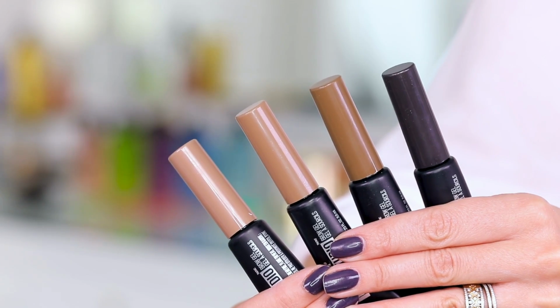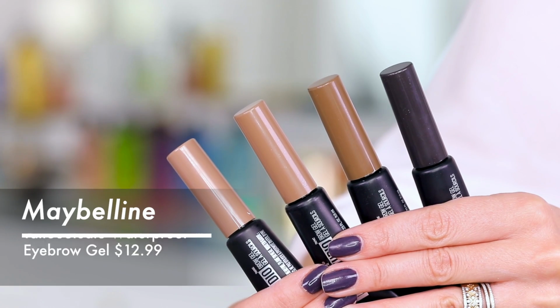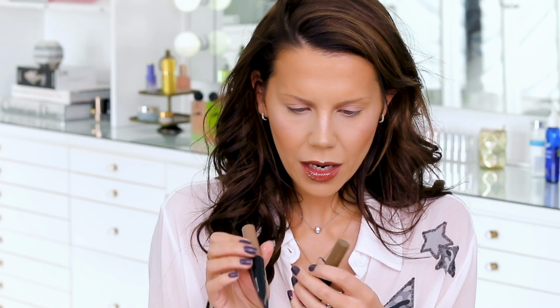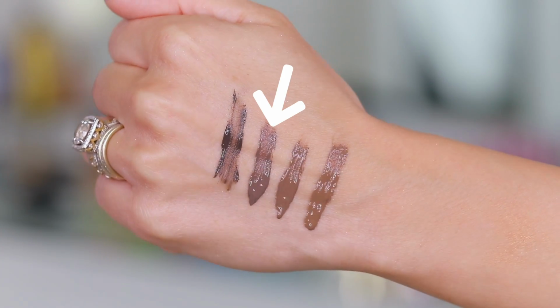I know I'm not deep brown. We're just gonna get that one out of here. And I know I'm not blonde. So let's take a look at the other two colors that I have on hand that I think could potentially be a fit. So I have the Tattoo Studio Brow Gel in the shade... Why don't you have her name on here? I hate it when they do that. Really? I found it. Okay, I have soft brown and medium brown.